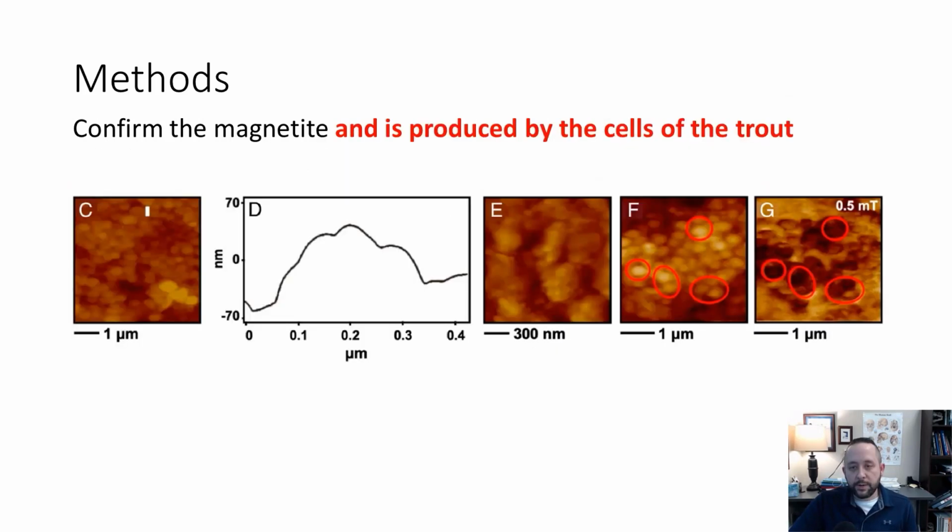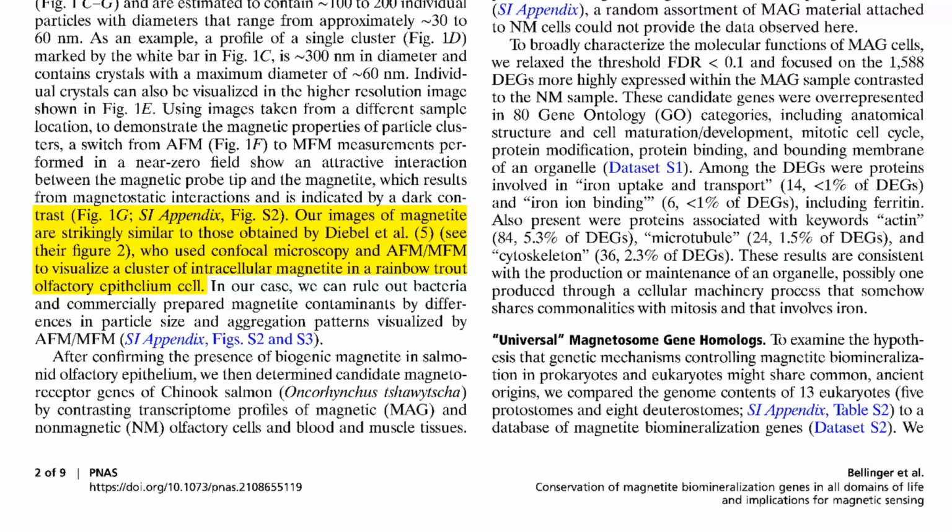Some of the tissue that they took out of that trout and the clusters contain the mineral. D here is just showing the dimensions of these clusters, how tall and wide they would be. And we're talking about a small scale here. And they also made an interesting observation on the bottom of page 2, which I will put up on the screen for you here.